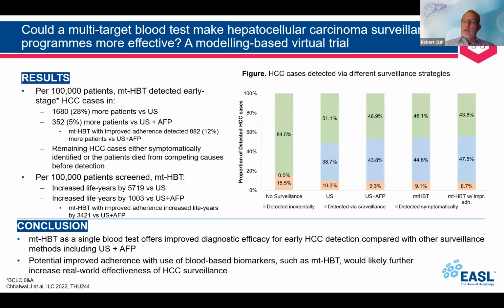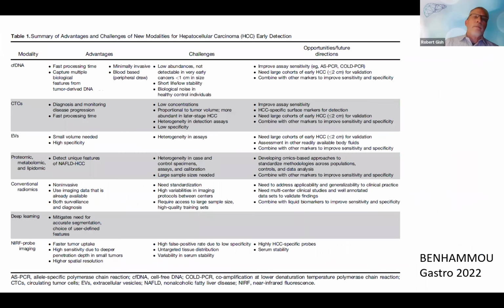Looking at this along the right side, we've got improved adherence, including showing another improvement in early detection from 44.8% to 47.5%. So methylation markers performed the best in these settings, and improved adherence also added to this.